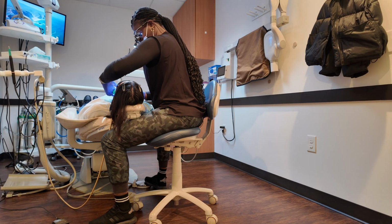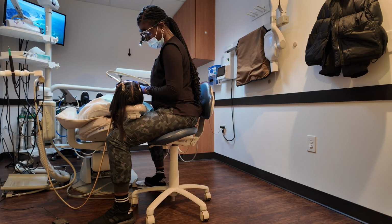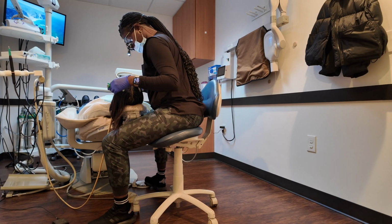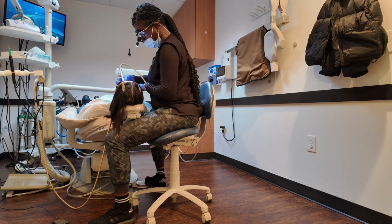Okay, so next up, you will see that I am polishing my patient's teeth. And so it really just depends on who it is that you see and where you're at. Some hygienists like to polish before they floss, and then there are others like me who like to floss immediately after the main cleaning and then polish last.